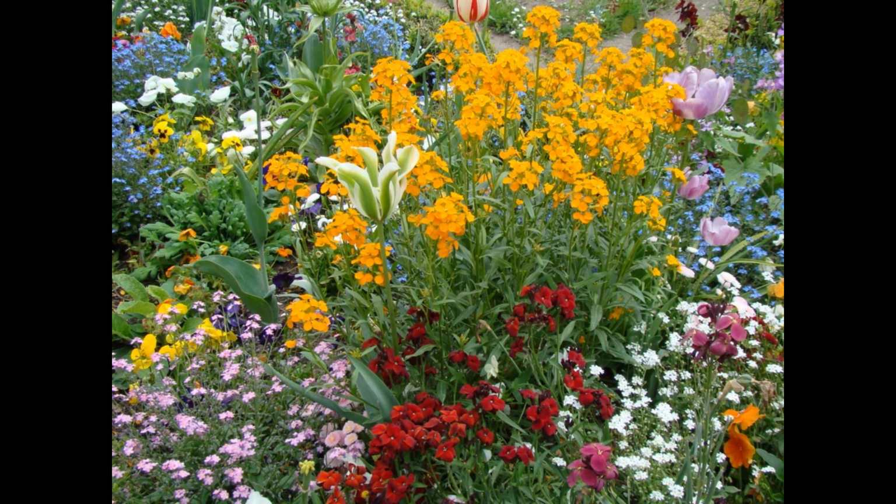Another fragrant composition here with wallflower. That's the same Citrona Orange. And there's some dianthus. There's all sorts of other fragrant plants in this composition with a strong focus again on scent, in this case in May.